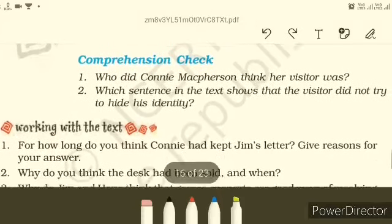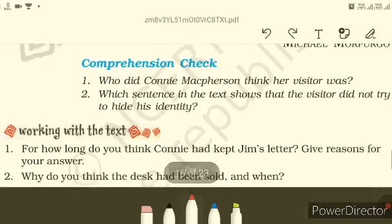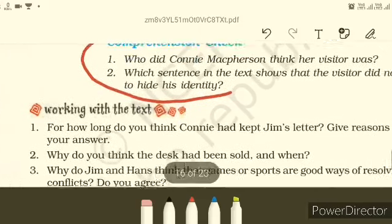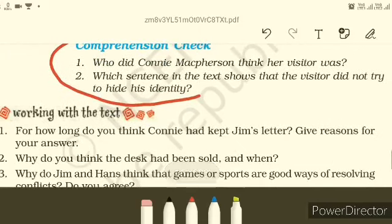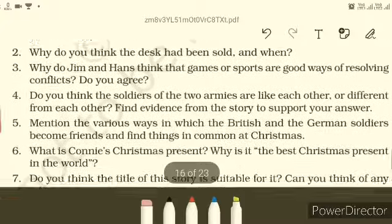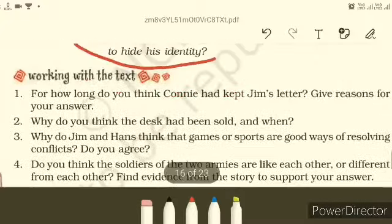Let's take a quick look at the comprehension check. What do we have here? Who did Connie Macpherson think her visitor was? Very simple. I've just told you. Which sentence in the text shows that the visitor did not try to hide his identity? Okay. So there was a text. There was certain text, isn't it? He says, "I have something of you." It's very simple.